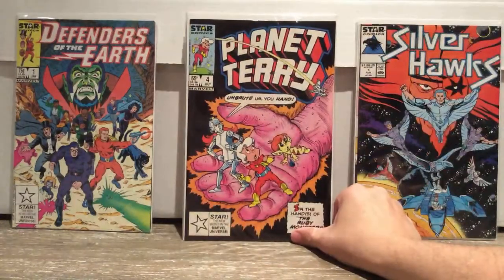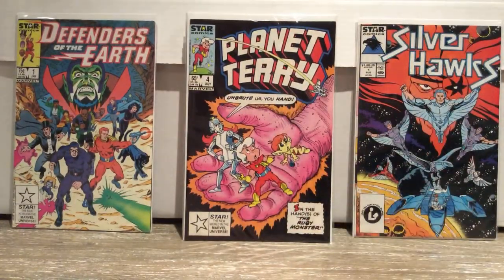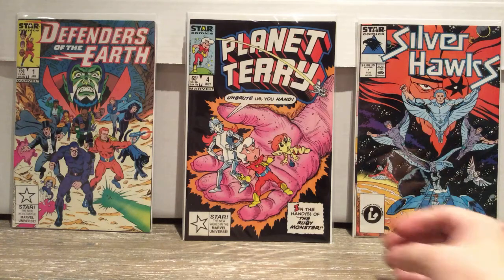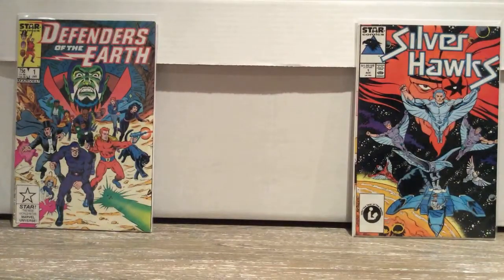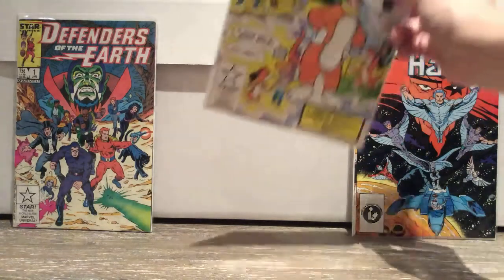And I also picked up Planet Terry number 4. I think that's all the Planet Terry I managed to scrounge up. I wonder if anyone has runs of all these books, because I never see them anymore. I never see them in the wild. I see a few of them. I see Silverhawks a lot, and I see Air Raiders a lot. But some of these you don't see very much anymore. Like this one, for example. How often do you see this in the wild?